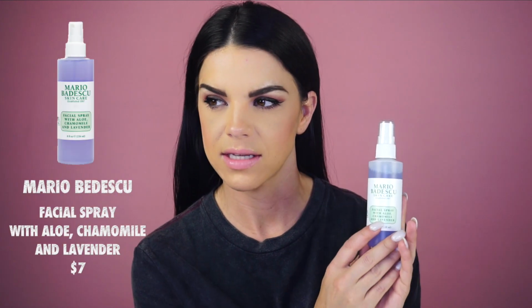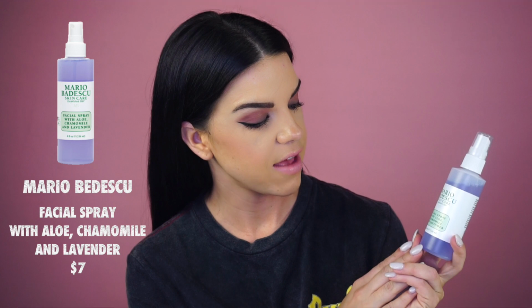All right, the first product I picked up at Ulta recently, I was shocked at the price. I think it was $7, but it is by Badescu. I think that's how you say it. And this is a facial spray with aloe, chamomile, and lavender. When I saw this, it just intrigued me because I love to add new things to my skincare regimen to try out, and you know, I'm all about that skincare. Super intrigued with this, and I've also seen on Ulta and online a lot of people raved about this brand.